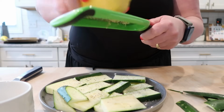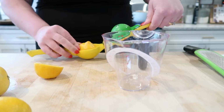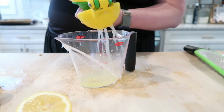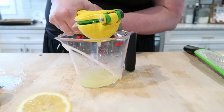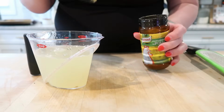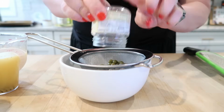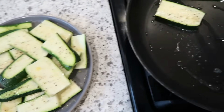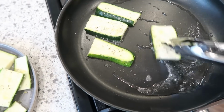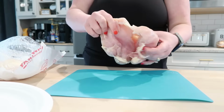And then for the zucchini, this is a super inexpensive vegetable side that you can have, and if you cook it right, everyone is going to love it. So I cut the zucchini into planks, and then I wanted to get started on all of the components of the sauce for the chicken piccata. So I'm squeezing some lemon into a measuring cup, and then I added some chicken broth to that. This recipe also calls for capers, which I had in my pantry, so I rinsed those off. And then for the zucchini, I seasoned these with salt, pepper, some olive oil, and then some lemon zest and some lemon juice, and I'm just sauteing those in a pan.